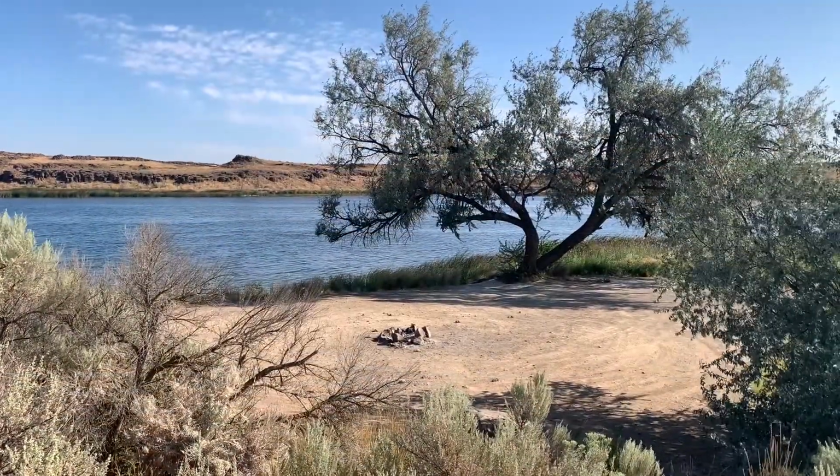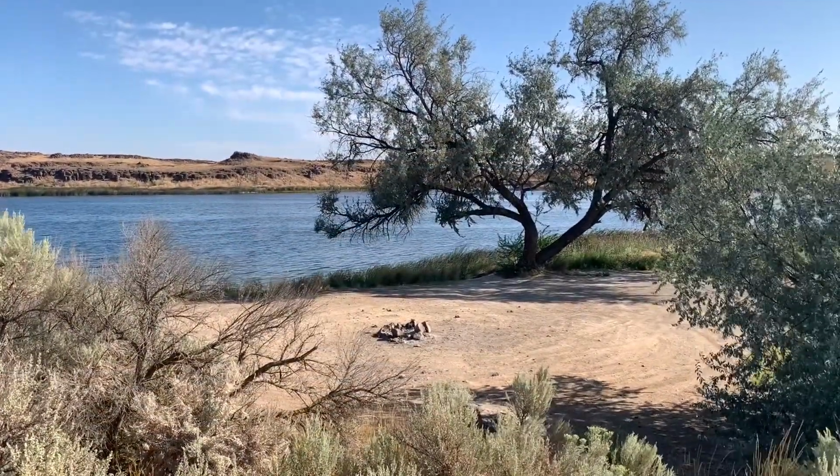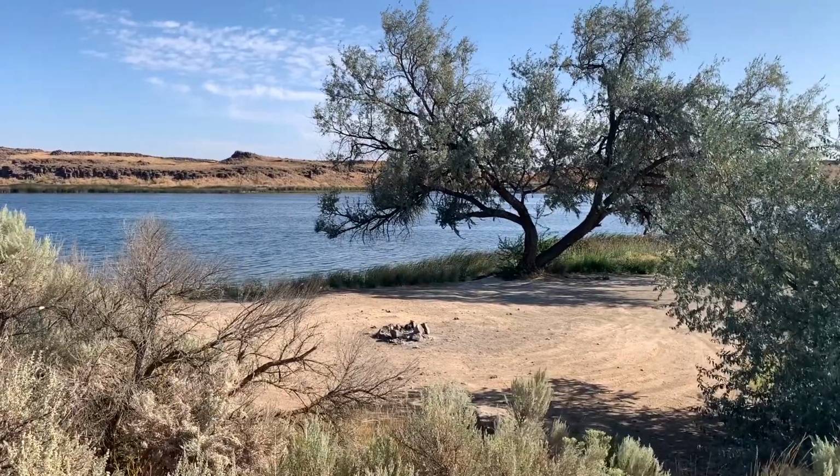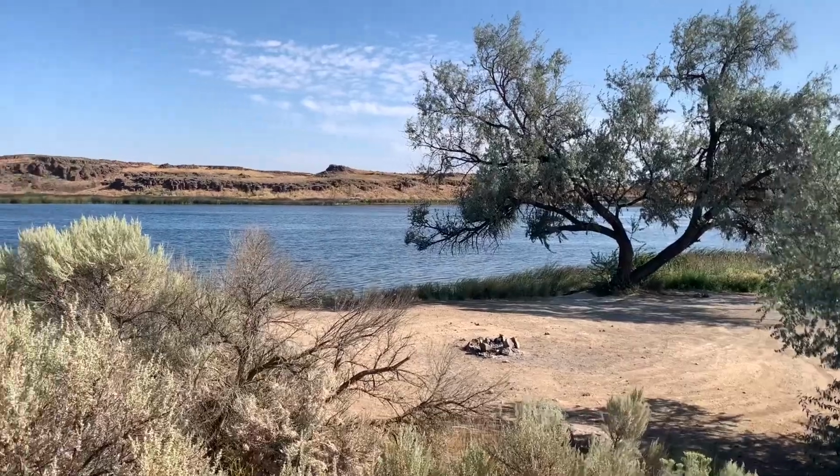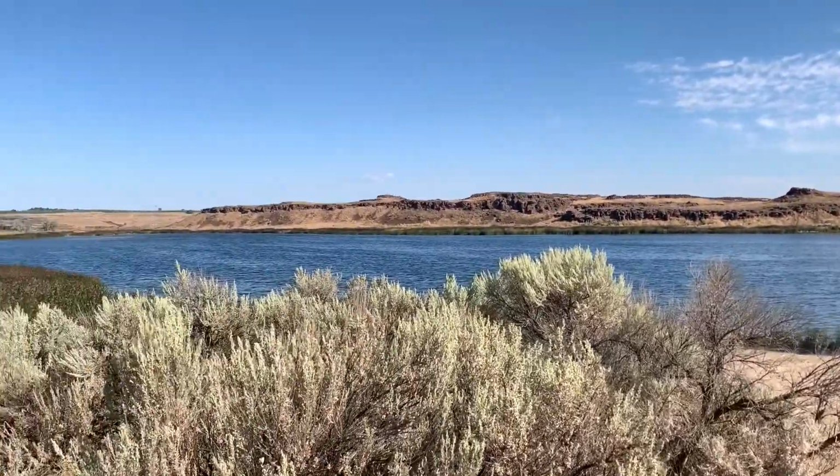No matter what type of camping configuration you have, there are a variety of camping options here at Quincy Lake's Free Camping Area in eastern Washington State. I think I'm going to leave it here.